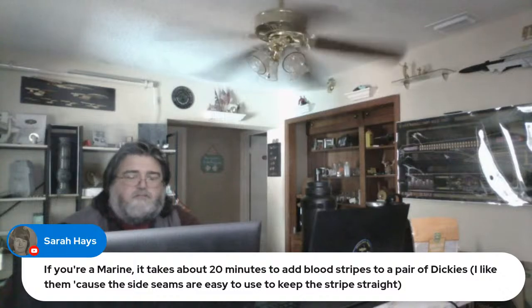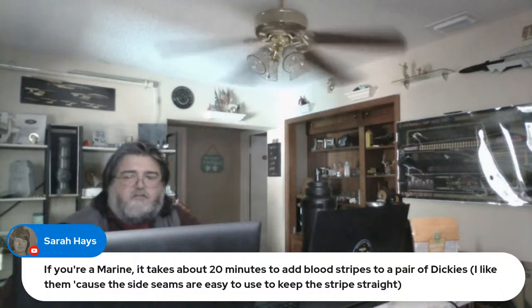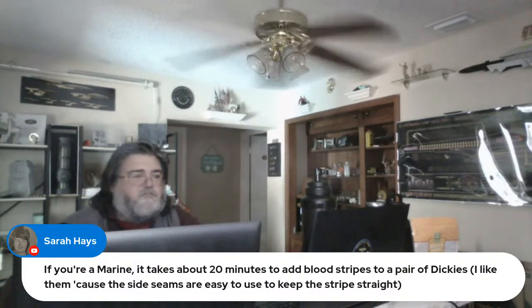Okay. So adding the blood stripe doesn't take that long, she said, to make your Marine costume as well.